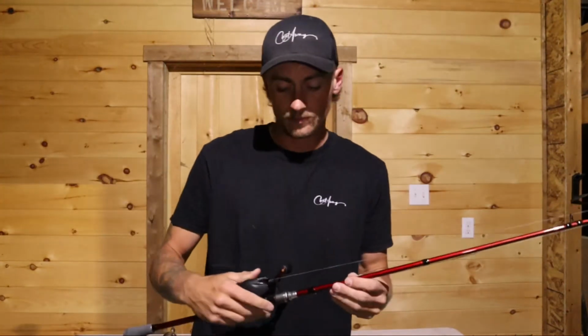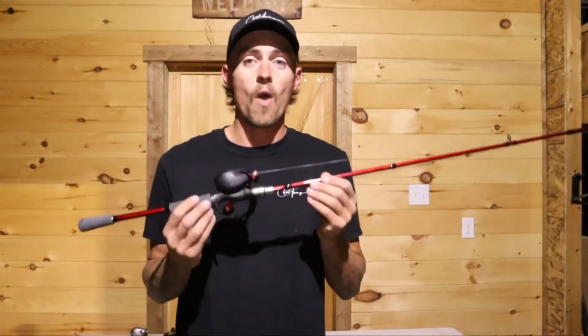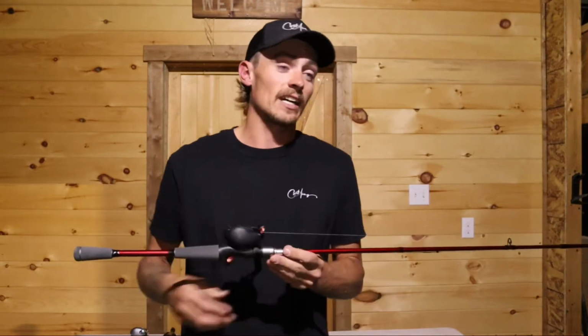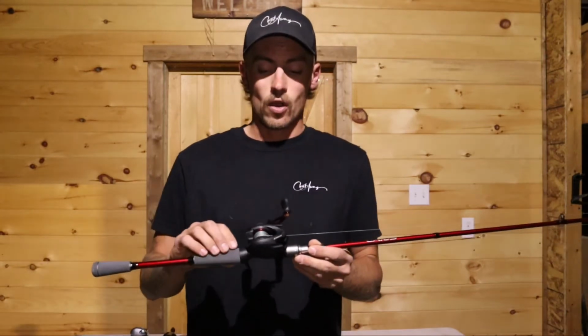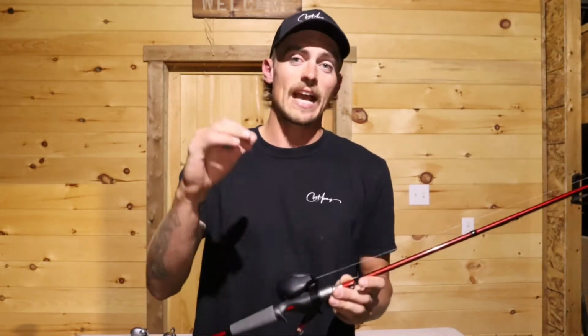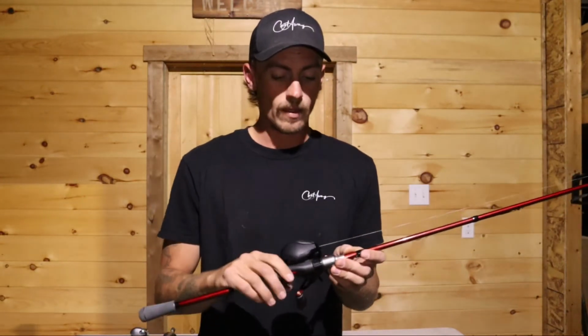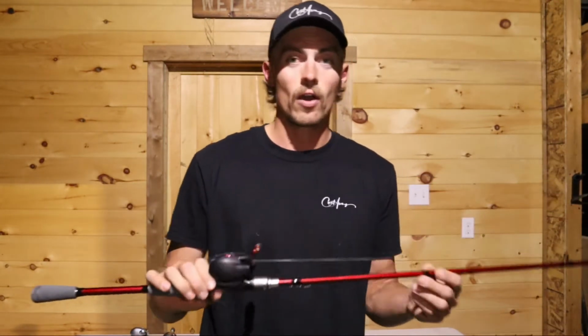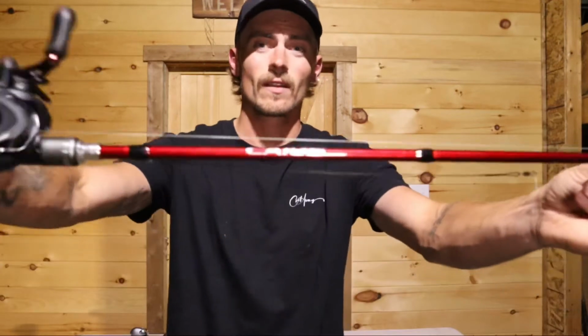This second rod here, I actually got a while back, and we ended up breaking it when we flipped the boat back a couple months ago, I guess. So it just came back in, and this reel I was actually using on the rod I just showed you, but I've switched it back, so it's back to the complete setup. This is a Shimano Chaos is what I'm going to call it.